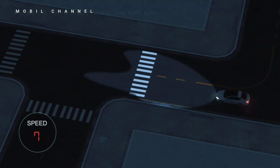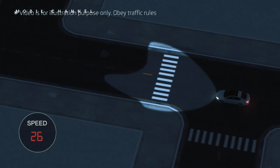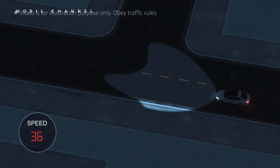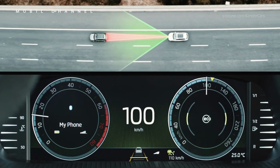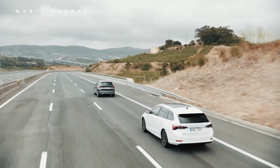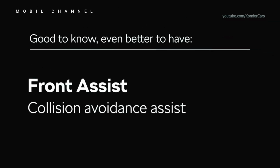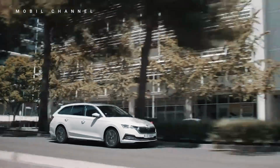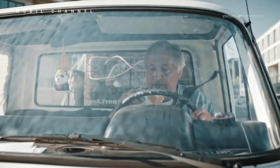Enhanced safety features. Safety remains a top priority in the new Octavia RS. The facelifted model introduces enhanced safety features, including advanced driver assistance systems, comprehensive airbag coverage, and cutting-edge safety technologies. Skoda's commitment to safety ensures that drivers and passengers can enjoy the thrill of the road with peace of mind.